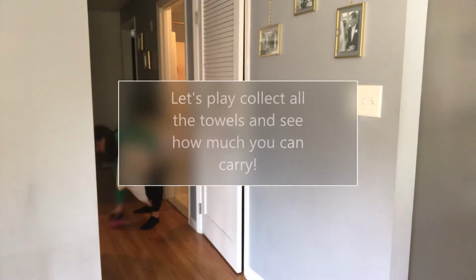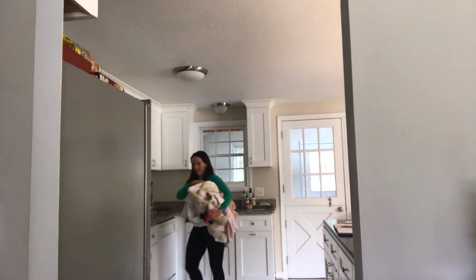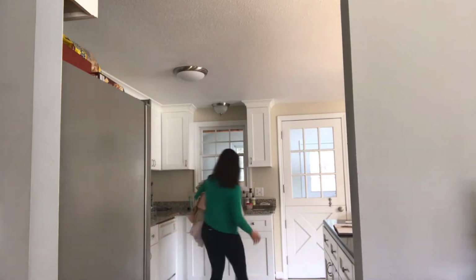By the time I really was ready to get started with my cleaning, the sheets were already done in the washer, so I put them in the dryer, and then I went around and collected every towel in my house to put in the washer for my second load of laundry, along with my bath mats.